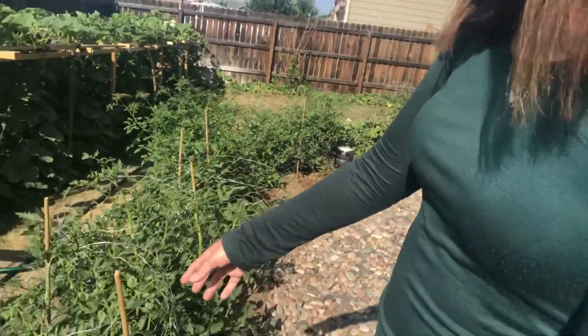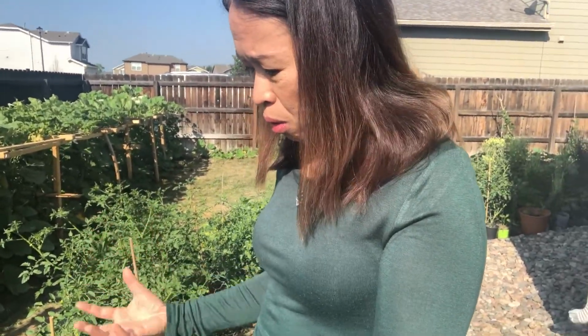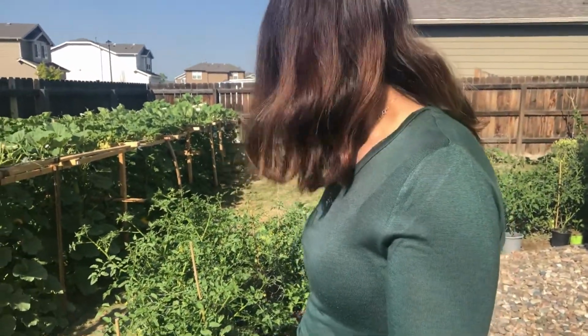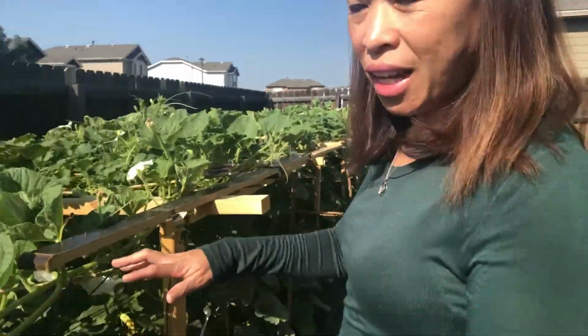tomatoes. So we put a ring around them because tomatoes are very fragile. The stems or branches break if there's wind or anything, and if there are a lot of fruits grown on it, it's going to be really breakable. But I can also show you guys over here that we have some chili, also like pepper.